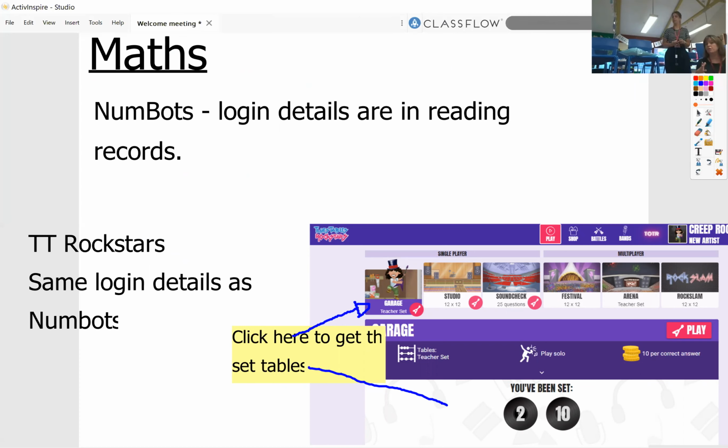Later on as the year goes on and we start to look at our times tables, we will begin to use TT Rockstars with the children, which has the same login details as Numbots. So at the moment, we haven't done anything with the children to do with TT Rockstars. We're not expecting them to do TT Rockstars at home yet at all.